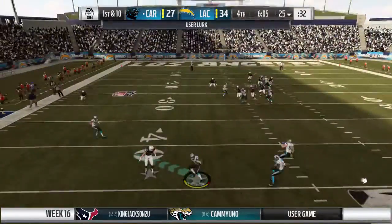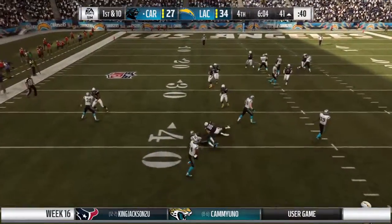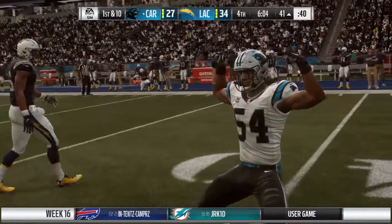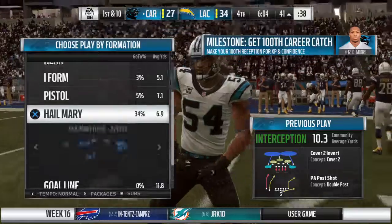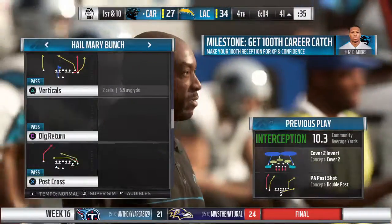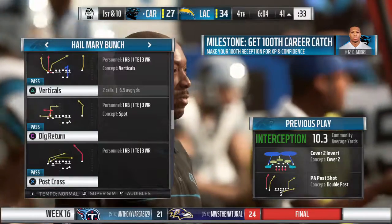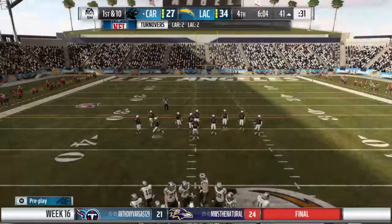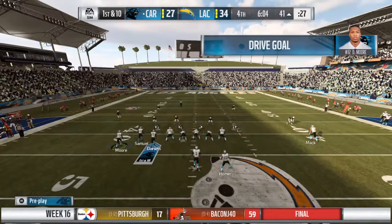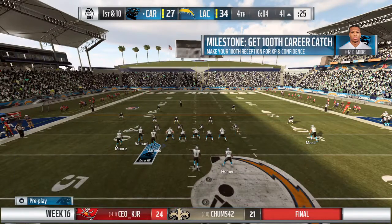Now look at this. They get the turnover they needed. It's intercepted. It's Shaq Thompson here with a pick, and they'll start with great field position at the 41-yard line. A critical error there in a tight game in the fourth. All you talk about is taking care of the football, especially with a lead here in the fourth quarter. Turning it over, now the door is open for the opposition.